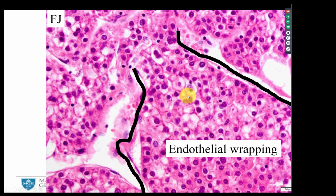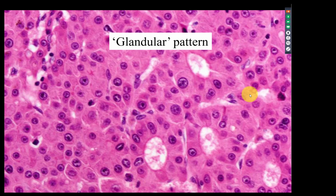Sorry, there's some disturbance in the background. Apologies. 2 things. 1, I can recognize this as a trabecular pattern, which is a unique feature of hepatocellular carcinomas, quite a unique feature. 2, it allows me to count the thickness of these plates, and the thicker the plates, the more likely it is that this is HCC. So this, just based on the thickness of those plates, is HCC.